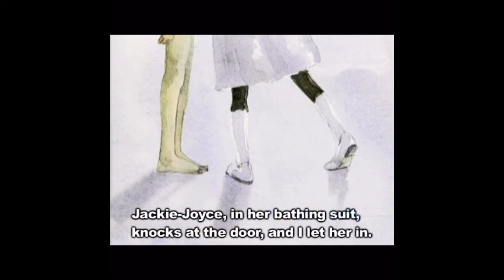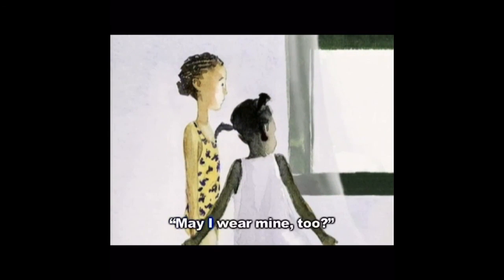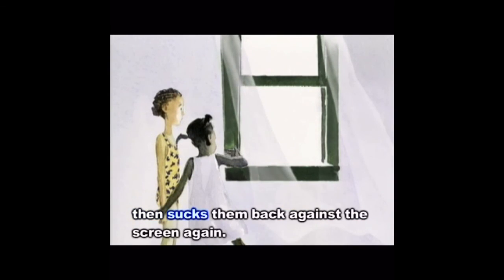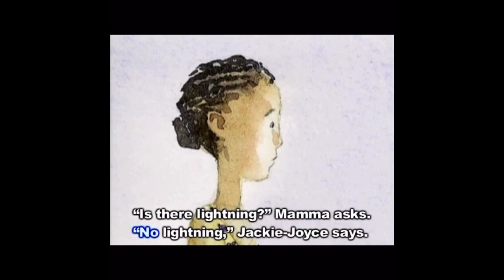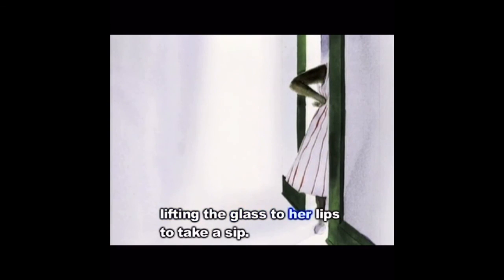Jackie Joyce, in her bathing suit, knocks at the door, and I let her in. Jackie Joyce has her suit on, Mama, I say. May I wear mine, too? I hold my breath waiting. A breeze blows the thin curtains into the kitchen, then sucks them back against the screen again. Is there thunder? Mama asks. No thunder, I say. Is there lightning? Mama asks. No lightning, Jackie Joyce says. You stay where I can find you, Mama says. We will, I say. Go on then, Mama says, lifting the glass to her lips to take a sip.